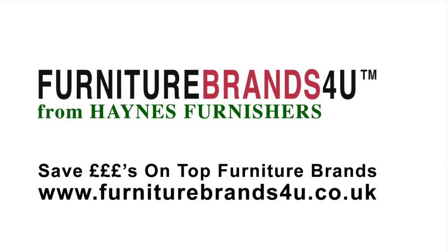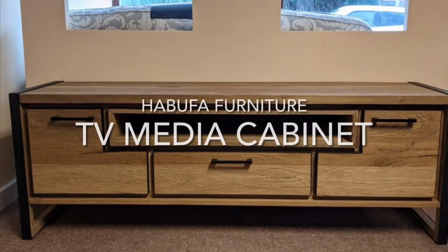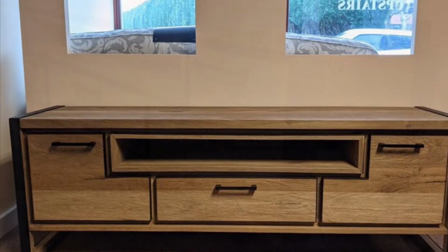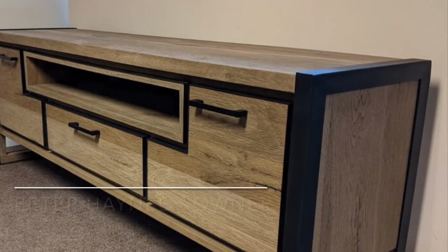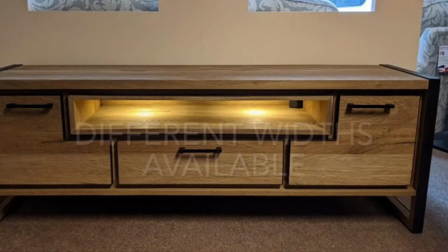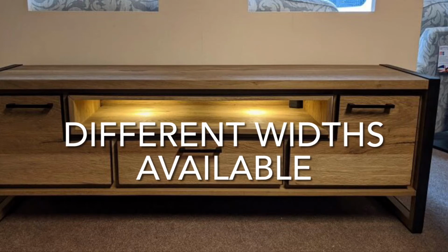This is a TV media cabinet made by Habufa Furniture. There are three different sizes of these available, and this is the medium size one, model number 36335. As you can see, it's got quite a rustic and industrial look with the combination of timber and metal.